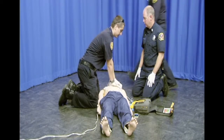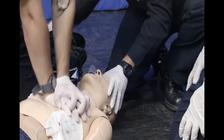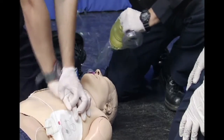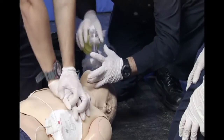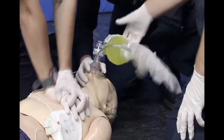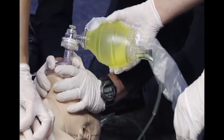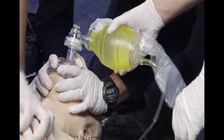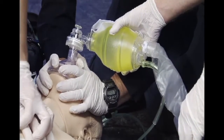When it is a three-person team, the third rescuer kneels at the head of the patient and uses a BVM to deliver one breath every 10 compressions. A pediatric-sized bag may be used to help control volume. Rescuer 3 holds the mask with 2 hands while Rescuer 2 squeezes the bag. Rescuer 3 counts off every 10 compressions, adding them up to 200 before directing the team to analyze the rhythm.